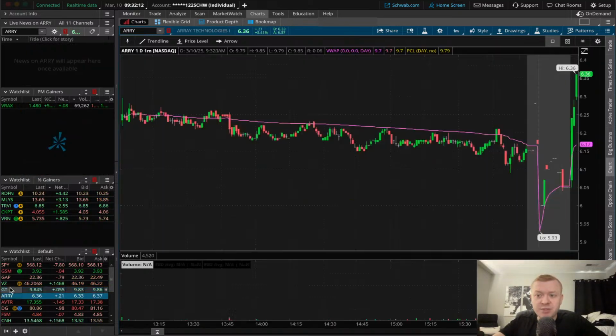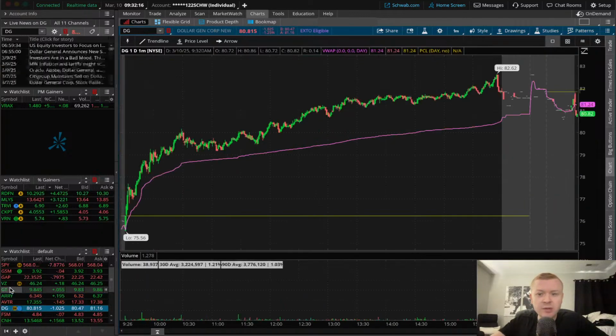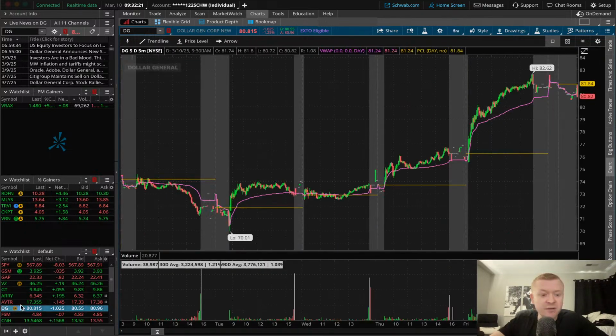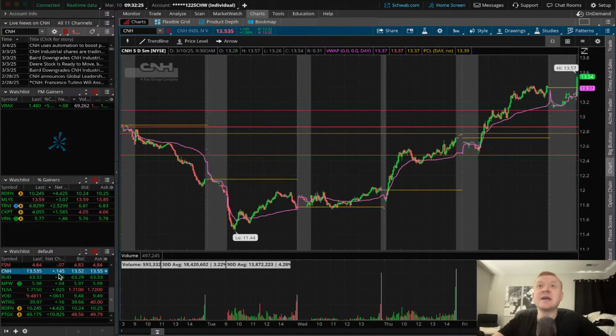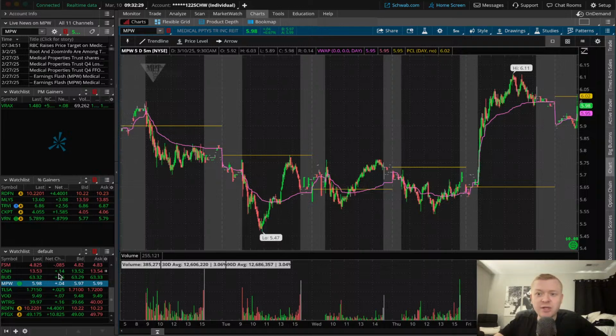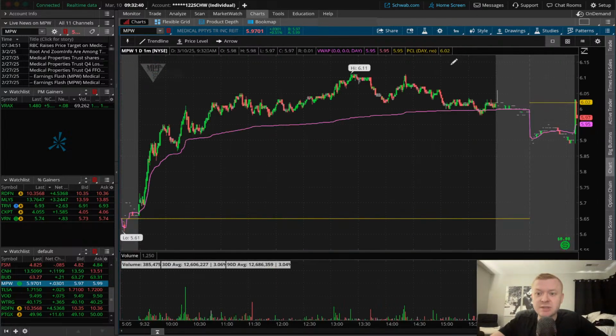GT getting a pop-up towards $10. Airy getting a little pop-up. We're seeing spikes everywhere. TRVI looks nice too. Okay, I'll look at that in just a second. CNH. So a lot of morning spikes this morning. Kind of typical-ish Monday, right? MPW, I do like that spike back up towards $6, with 611 being the previous day resistance.